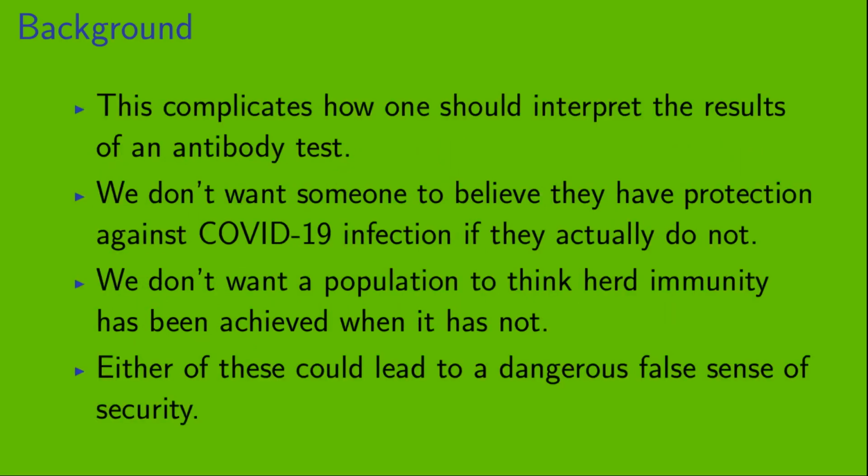Now, this complicates how one should interpret the results of an antibody test. We don't want someone to believe that they have protection against COVID-19 infection if they actually do not. And we don't want a population to think herd immunity has been achieved when it has not. Either of these could lead to a dangerous false sense of security.